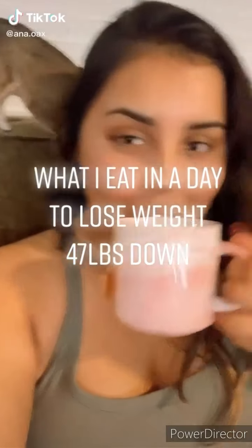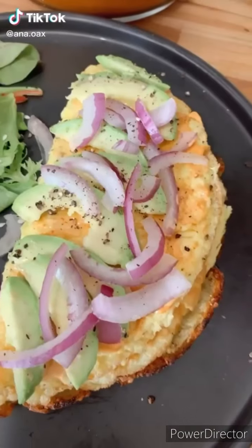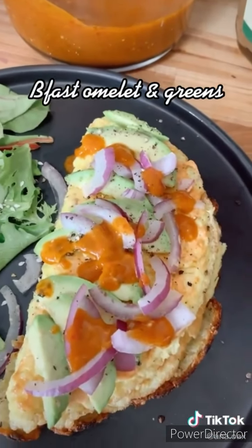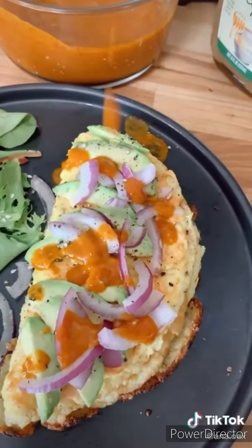What I eat in a day to lose weight. I've lost 47 pounds and this is day two of my consistency challenge. For breakfast, I had my favorite omelet and some greens on the side. I posted the recipe a few hours ago.